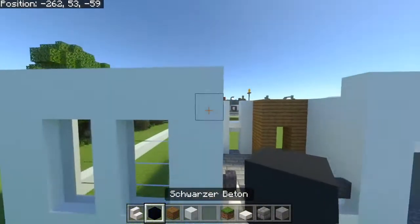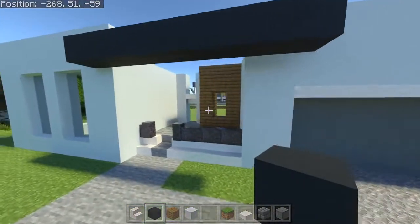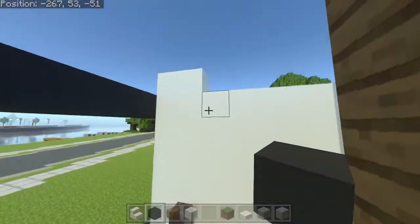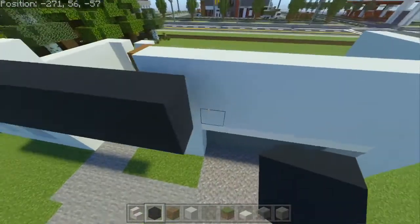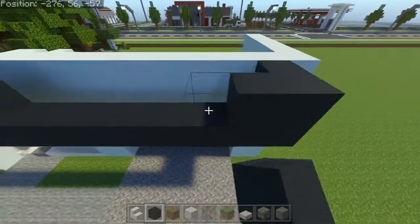So I think it would go like this. Is that where the first floor is going to end? Let's see, it's going up 4. That's where the ceiling would be, and then this is where the floor for the second floor would be. And we'll have it go out all the way to here, and maybe stop right there.